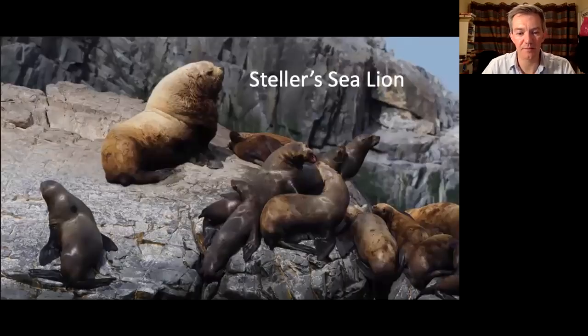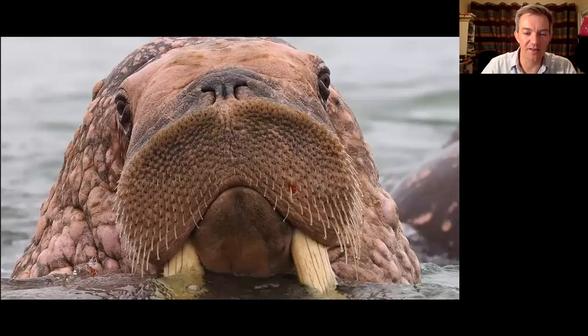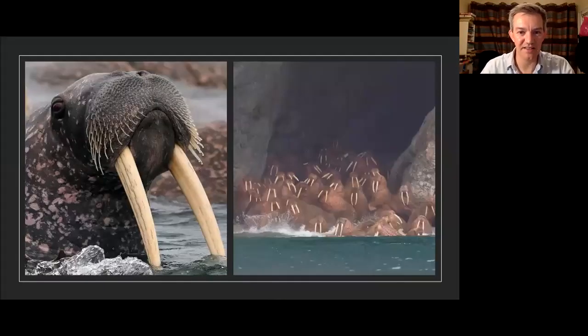There's also a few pinnipeds too, so Steller's sea lions can be found along the coast at Chukotka and widely in the Bering Sea. The Largha seal is basically a replacement for harbour seal in this part of the world, although you do get harbour seal in the Pacific too. And one of the most charismatic is walrus. And these guys are pretty widespread along the Chukotka coast, often occurring in monumental numbers, particularly later in the season.